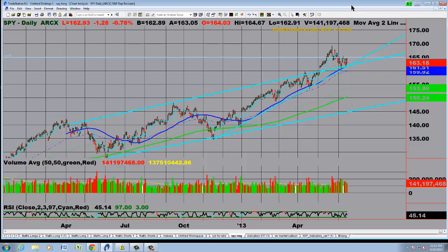So today we're going to focus on looking at the Spiders, NASDAQ, some of the market internals and bonds. And let's get right into it.